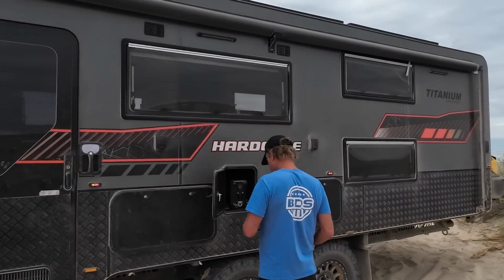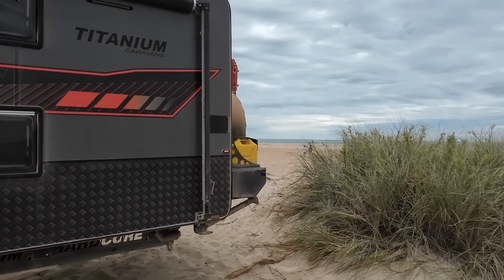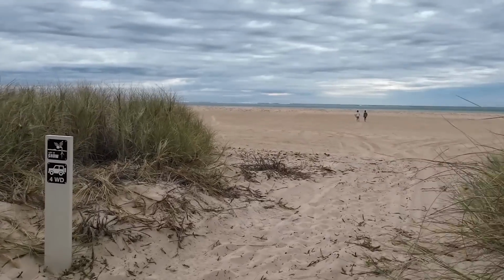Bit of a shame about the overcast weather, but look at our sight. And that is the water right there.